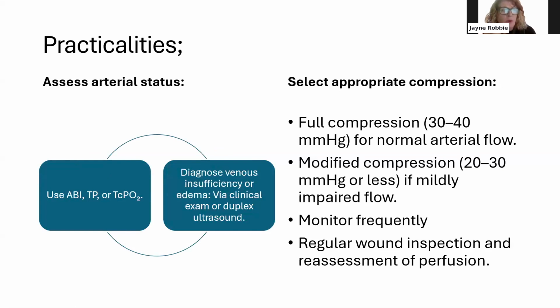That basically just repeats what we've already said. We want to monitor frequently, and we want to do regular wound inspection and reassessment of perfusion. And that's the key for me. We're not just putting this compression on and going, thanks very much, goodbye, we'll see you in 3 months or 6 months or whatever. We want to be doing regular inspection, and we want to be doing regular reassessment. Now, that might not be that at every visit we do an ABI. That probably wouldn't be sustainable or feasible, but we would do a vascular assessment.